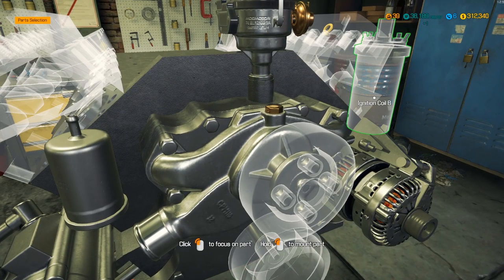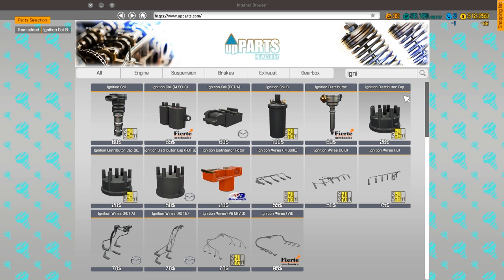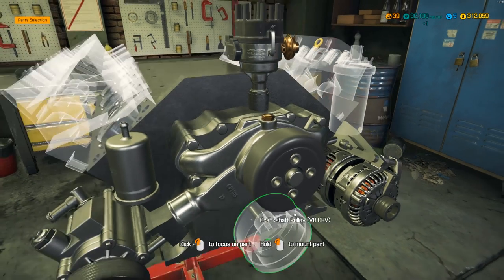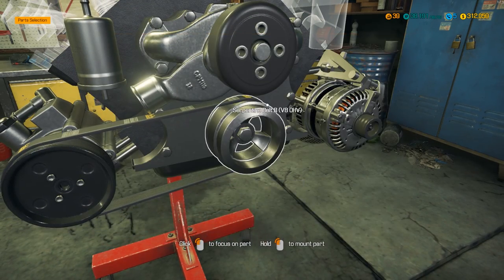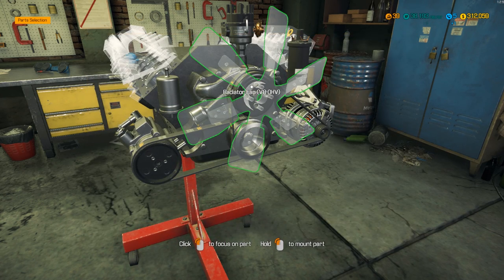Oh yeah, we're gonna need an ignition. Ignition coil B. Oh, we don't even have one. Let's see. Ignition coil. And let's go ahead and we'll get some pulleys up in this joint. Crankshaft pulley. And then we'll need a water pump pulley. Awesome. Boom. Oh, we don't need bolts? It's just staying on there? Okay, I see what you're trying to pull here. Let's grab a serpentine belt. Serpentine. Ignition coil. Boom.